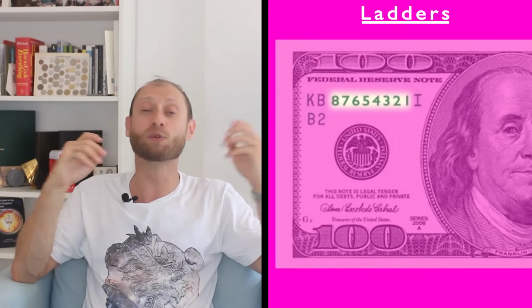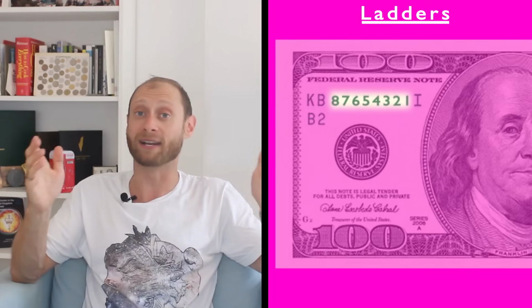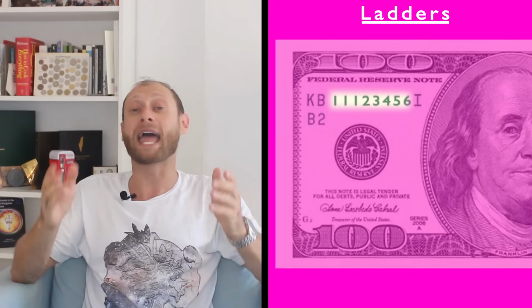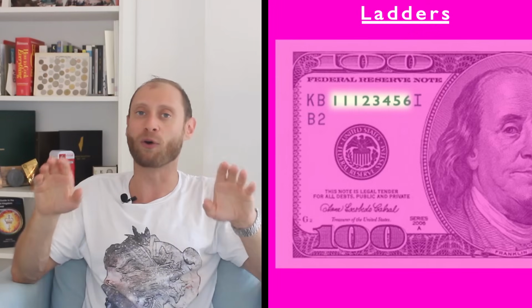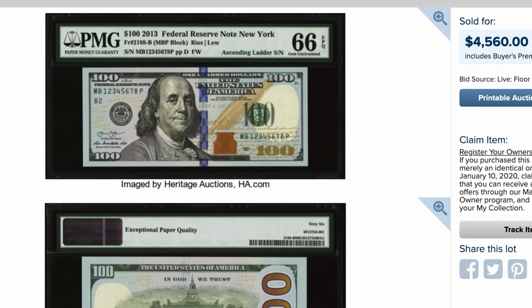To me, they are just super aesthetically beautiful, they're really cool, and of course, they're worth a lot of money. Now, there are, of course, broken ladders or partial ladders, and those are worth a little bit of a premium, but nothing like the real McCoy of a real ladder note. This $100 bill with an ascending ladder sold for $4,500. Imagine pulling that out of circulation. Not a bad payday.